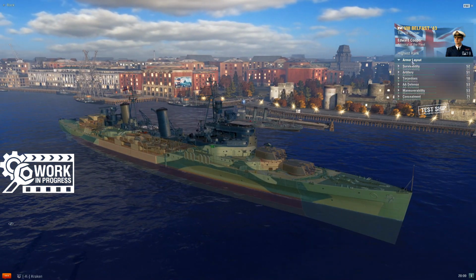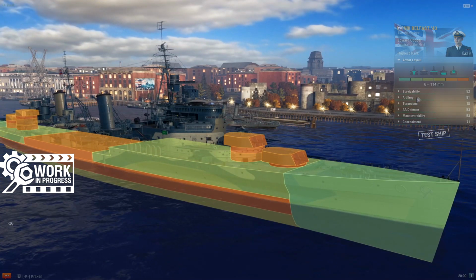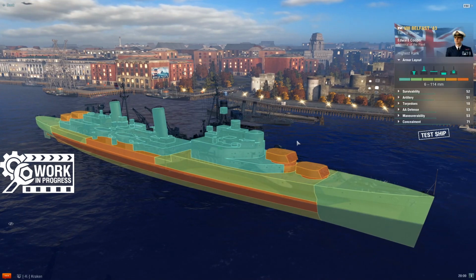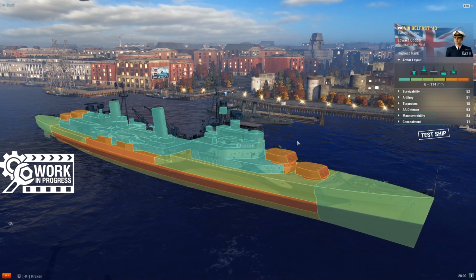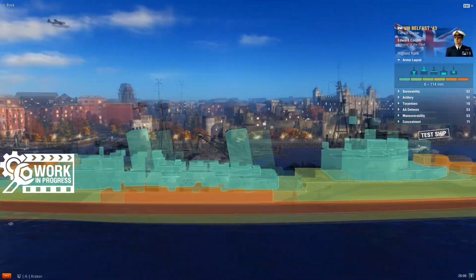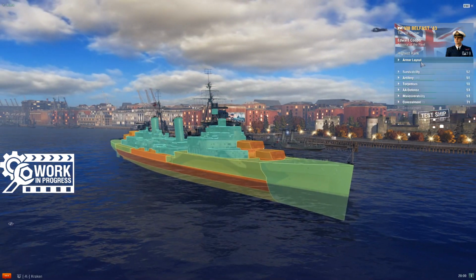Her armor scheme is literally identical to that of Edinburgh in the tech tree, right? So if you wonder what the armor scheme on this ship is like, go pull up Edinburgh on your tech tree in the armor viewer and have at, and you can see all the armor scheme here on Belfast 43 that you want. Same armor scheme.